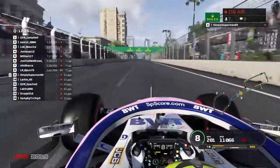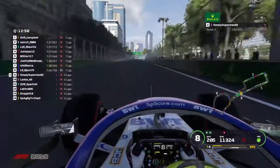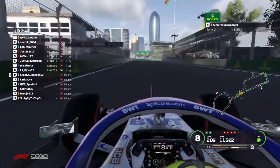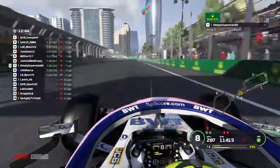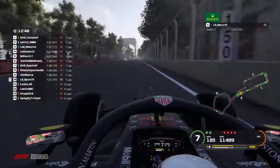We've got Simply Superman heading along the straight. Let's see what lap time this Racing Point can do. It looks like he's about to run out of fuel. His ERS has gone into emergency mode. As we hit the line, then it's going to be a 1:38.464. Just ahead of the two Red Bulls. LR Bjorn there, just behind his teammate.